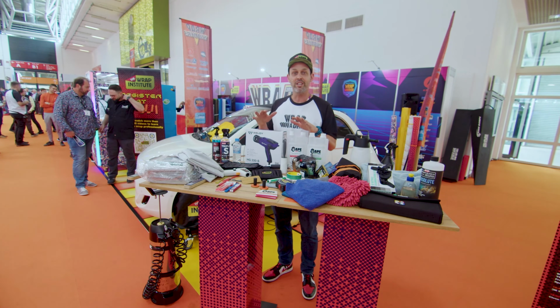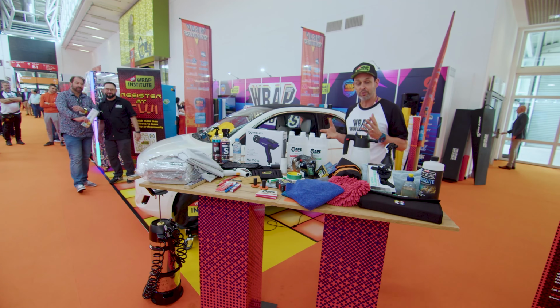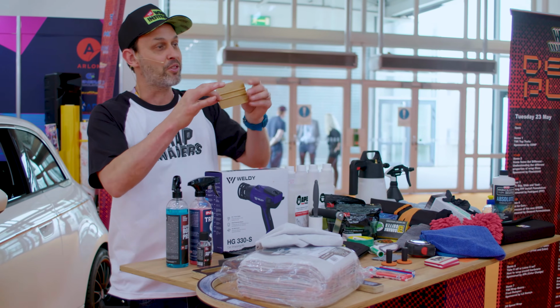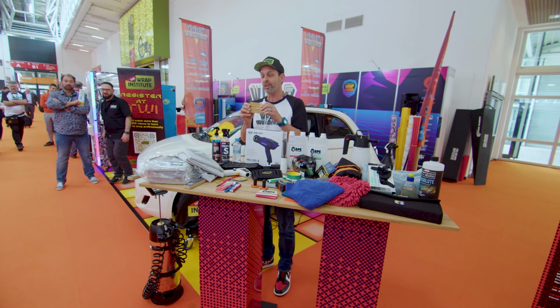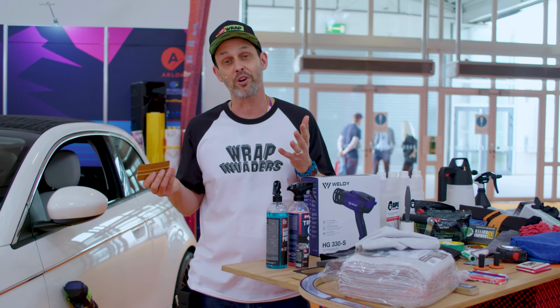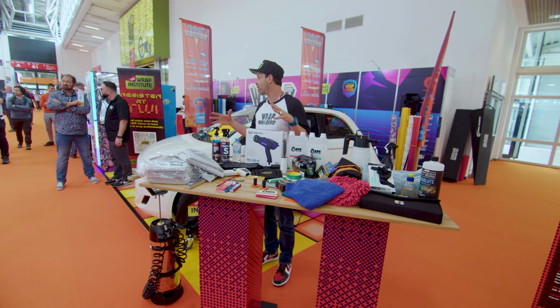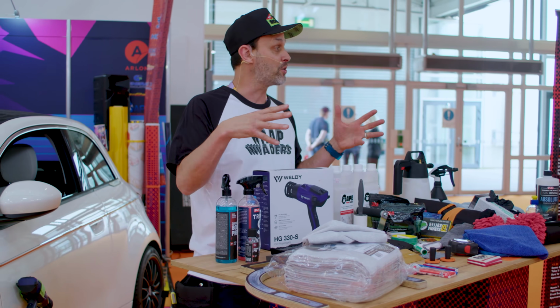What's interesting about the wrap industry today for me personally is how the tools have changed. When I used to wrap, I used to have a 3M gold squeegee, a cheap knife from the Chinese hardware store, and a propane torch. Those were my tools, and that's what I wrapped 2,000 cars with. But the industry has evolved over the years, and what I want to do in this demo is show you the tools that I like to use, and maybe you'd be inspired to use them as well.